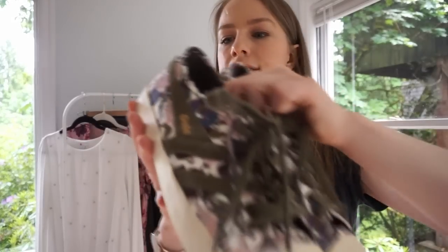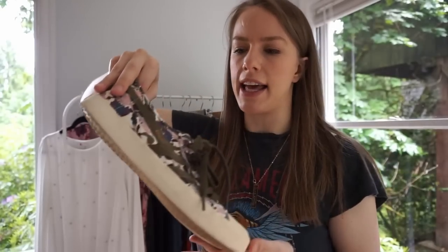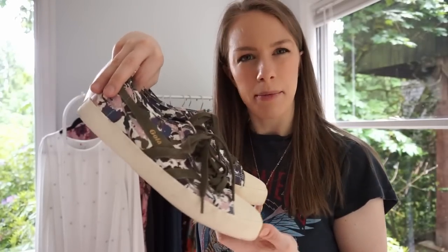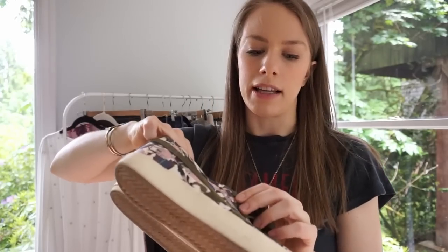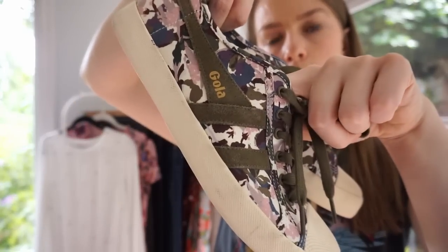And then I found one other thing. I found these Gola shoes. They are sneakers. They're actually a collaboration between Gola and Liberty Clothing Company, I think what it's called. Liberty's also done a collaboration with J.Crew, and they do these really fun floral prints.